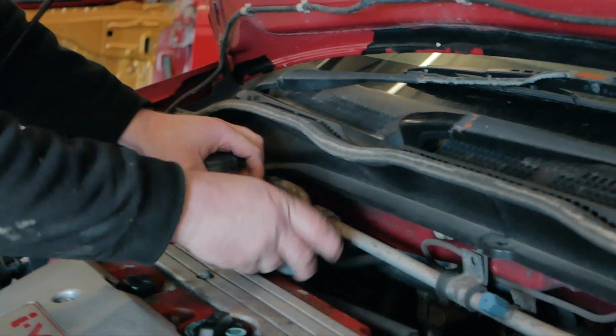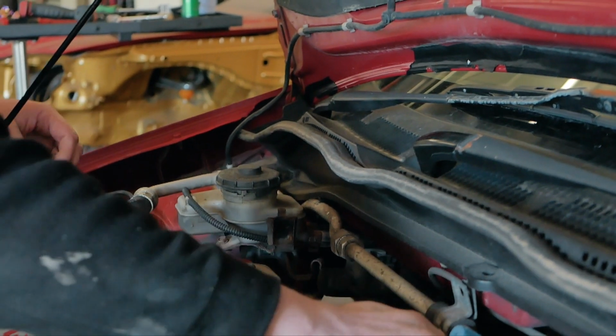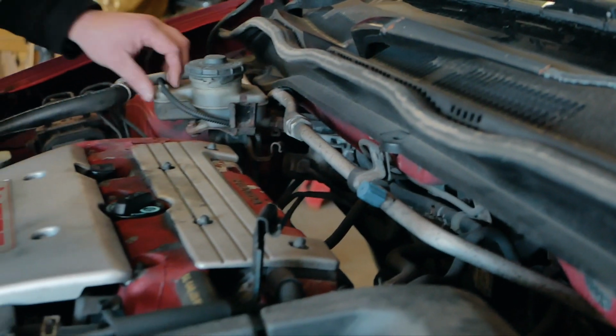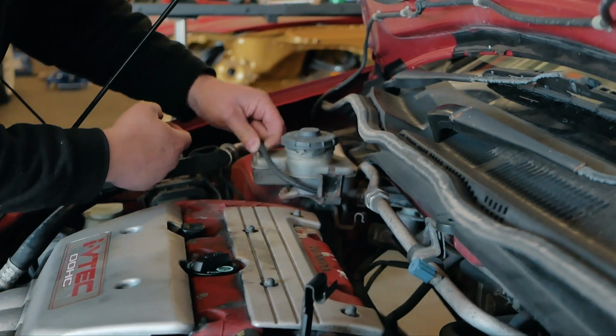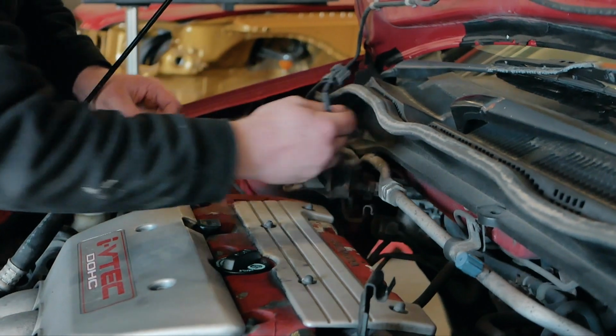Right, so first things first. Clutch master cylinder reservoir, put it out of the way. Unclip the accelerator cable out of the way. And then the next thing is the cable for the level sensor on the brake fluid reservoir. Take it off.